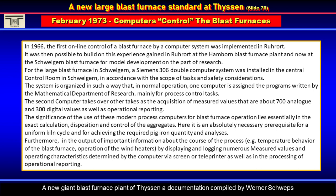The system is organized in such a way that, in normal operation, one computer is assigned the programs written by the mathematical department of research, mainly for process control tasks. The second computer takes over other tasks such as the acquisition of measured values, which are about 700 analog and 300 digital values, as well as operational reporting.